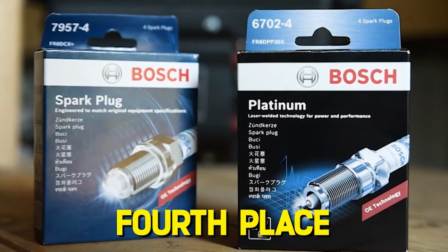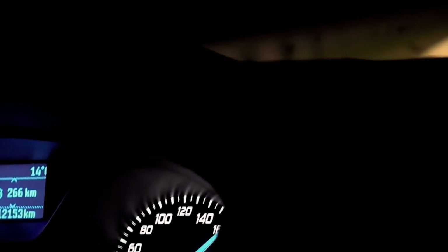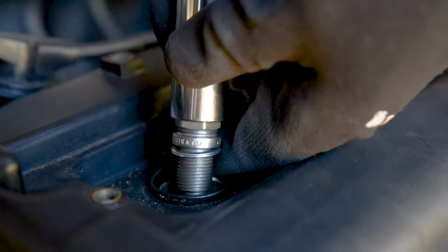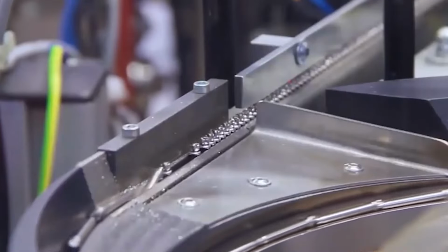4th place is Bosch Copper Plus. Failed at 19,400 kilometers due to insulator heat stress cracking. Excellent electrode wear resistance. Fatal insulator flaw makes them unreliable. Interesting engineering, but ultimately unsuccessful.